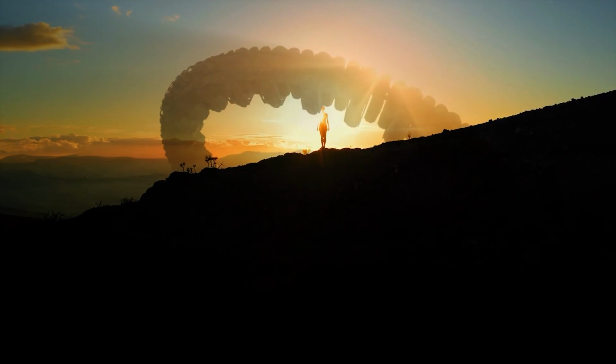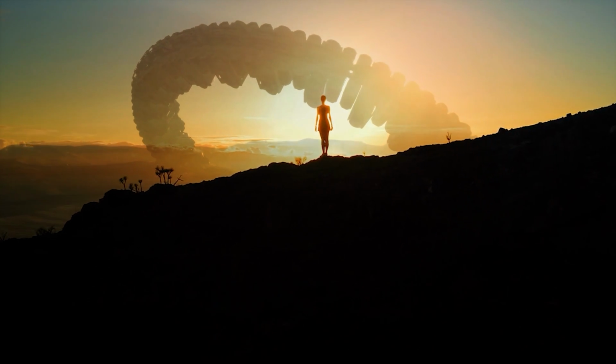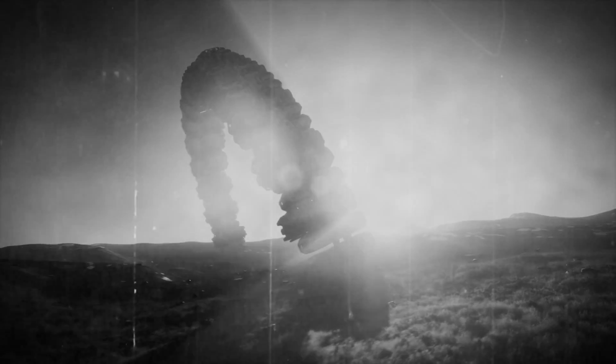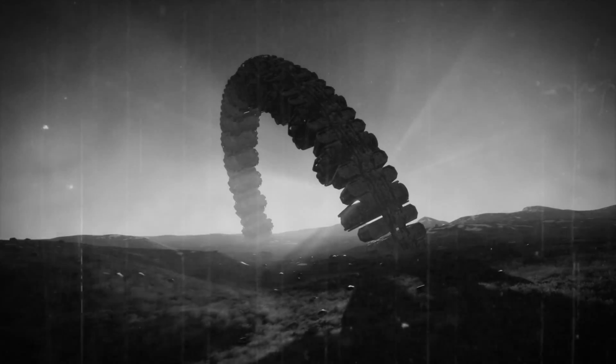This claim about extraterrestrial influence on the origins of religion adds yet another layer to the already complex and controversial story of Bob Lazar. If Bob Lazar is right about all of this, does this mean aliens have been in contact with Earth for thousands of years?